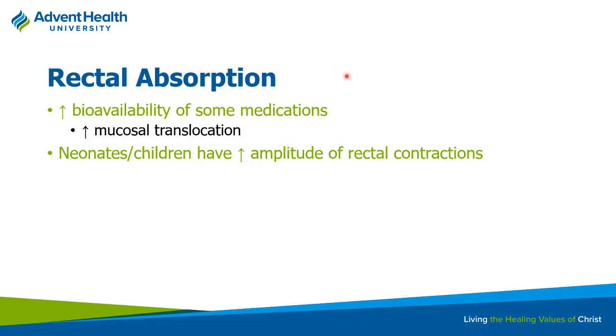How about rectal absorption? You think that's pretty good in neonates and infants? It's very good, right? So again, thin membranes. As long as the drug can cross over, it's sufficiently lipophilic, you'll have pretty good absorption in those cases. But you have to consider things like the number of rectal contractions that they have, right?